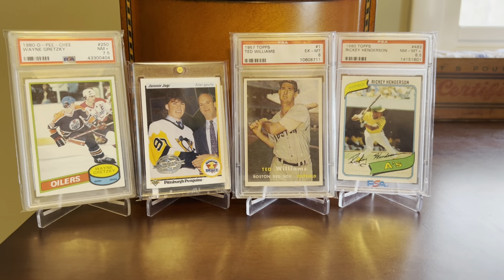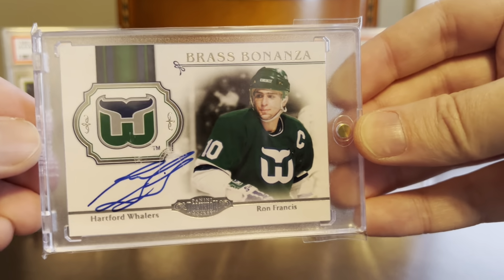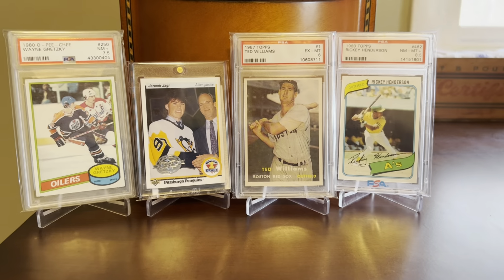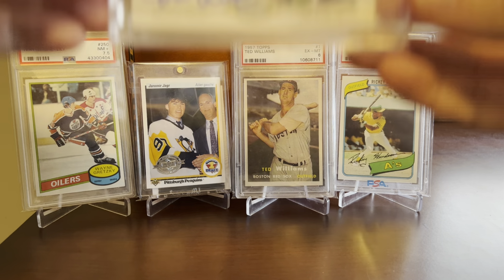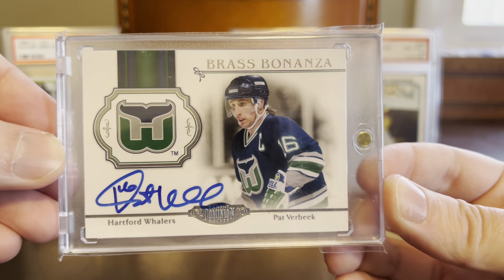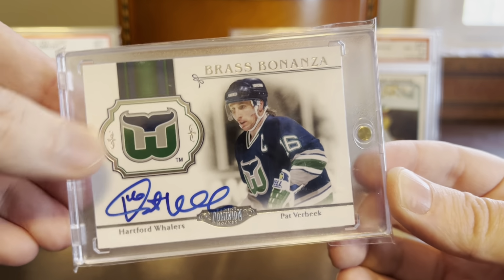Daryl Reaugh, short-term backup goalie. Ron Francis, the greatest Hartford Whaler in history. His is also numbered out of 50. I think Brendan Shanahan was the other one out of 24. And then last but not least, the little ball of hate, Pat Verbeek. Awesome member of the Hall of Very Good. And look at the mullet game here.